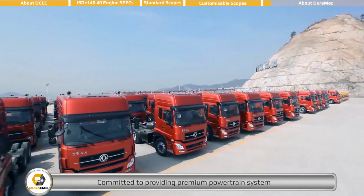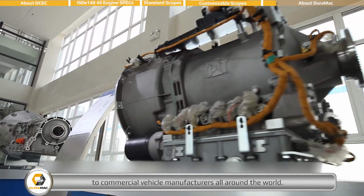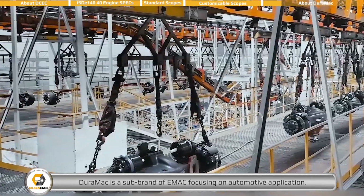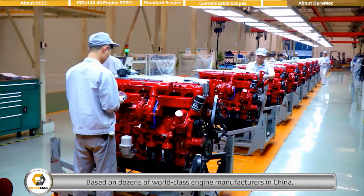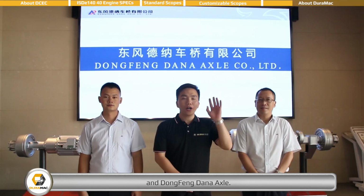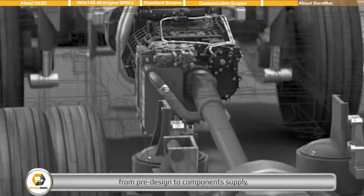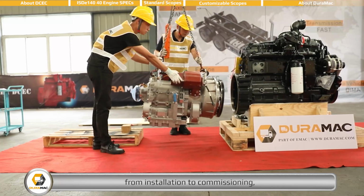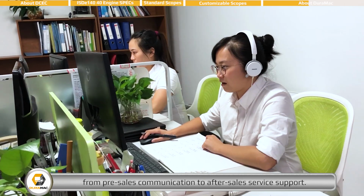Committed to providing premium powertrain systems to commercial vehicle manufacturers all around the world, DuraMac is a sub-brand of VMAC focusing on automotive application. Based on dozens of world-class engine manufacturers in China, and as official exporting agent of Fast Gear transmission and Dongfeng Dana axle, DuraMac provides one-stop solutions from pre-design to component supply, from installation to commissioning, from pre-sales communication to after-sales service support.